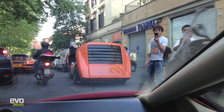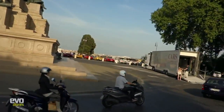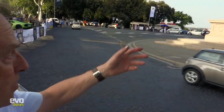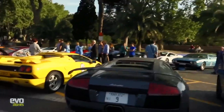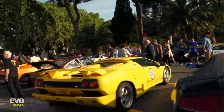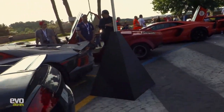It's an amazing place. Give you a little tour. You sort of see Rome right down the bottom there. We're all sort of around this monument, all parked up. Beautiful sight. The cars got a bit mixed up actually. Doesn't really matter, but we were in sort of date order, but not anymore. Mainly Aventadors up here.